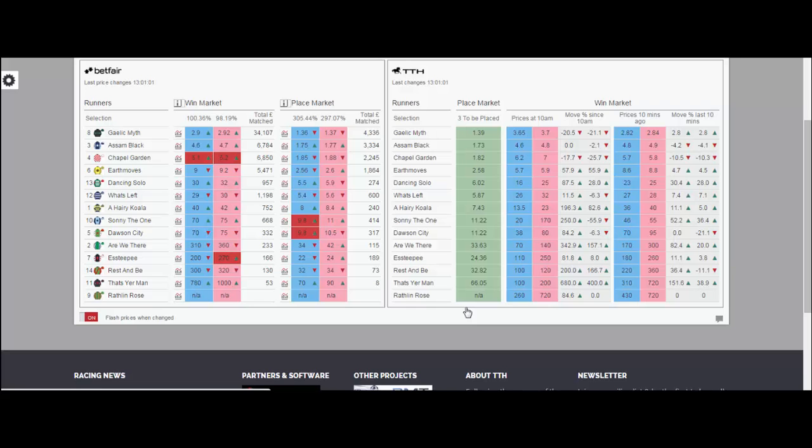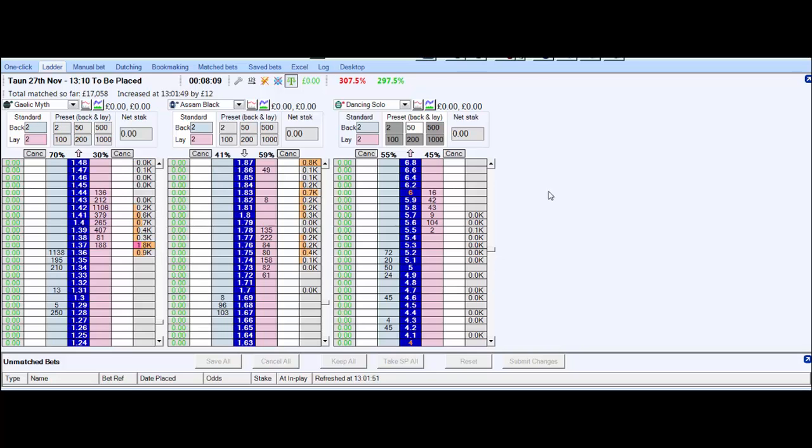And here we go, we spotted one that looks low. TTH says it should be higher. There's been a big drift since 10 o'clock. There's been a big drift in the last 10 minutes. The second and third favourites have been coming in. So all of this is good indicators that we should get on and try and lay here.